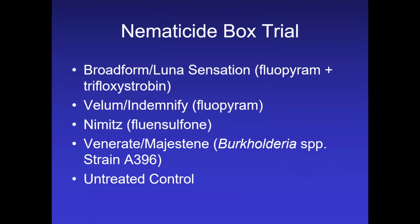So for this nematicide box trial, we wanted to work some more with the fluopyram, but also evaluate some of the new nematicides that have come on the market. This is a new time for nematicides. For a long time, we didn't have anything new. We lost the use of Nemacure, and there was kind of a time where there were no options for chemical management. But this is kind of a new era where these nematicides are less environmentally harmful, and not on the restricted chemical list. So open for more use by farmers.